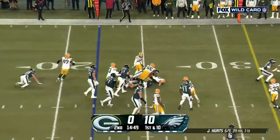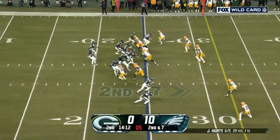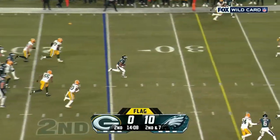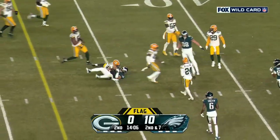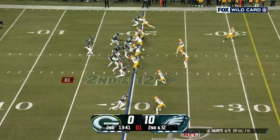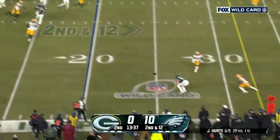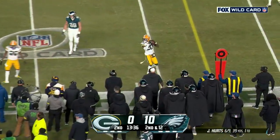Here is Barkley. Blitz coming here from Bullard. It's picked up. Penalty flag too. Hurts. Room to run. He's going to pick up the first easily, but let's see what the flag is. Hurts throws. Four-man rush. Here comes some pressure. Hurts now near side. And a kick. And one hit the ground.